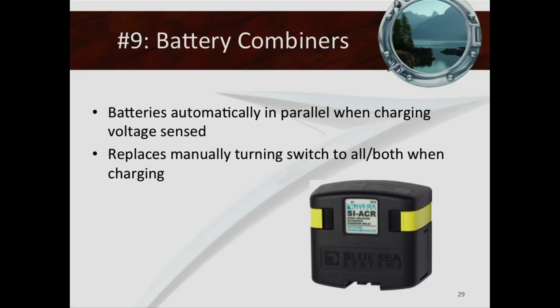And if you forget to put it back to 1 or 2, and you leave your batteries in parallel all the time, then it's like having your savings account in parallel with your checking account and saying to the bank, by the way, if I ever get an overdraft on my checking, I want it to come from my savings. And then you don't have separation of two bank accounts. If you're going to do that, you might as well have one bank account, right?